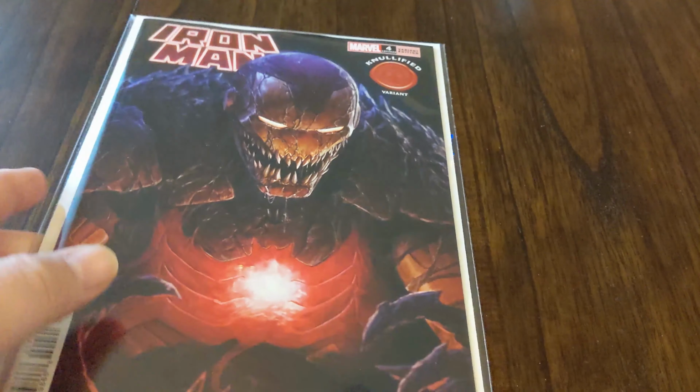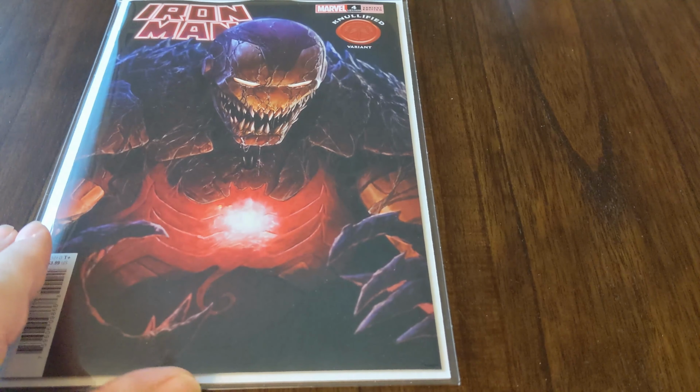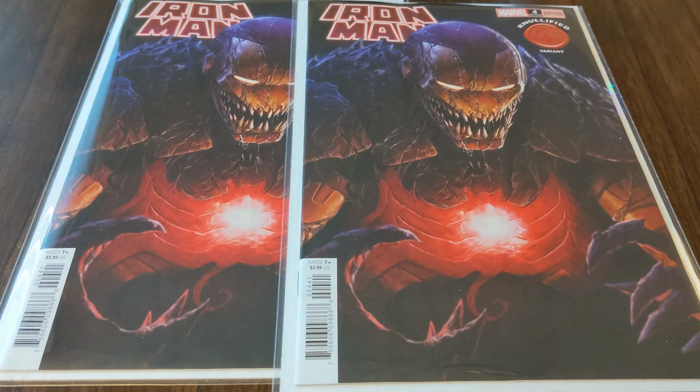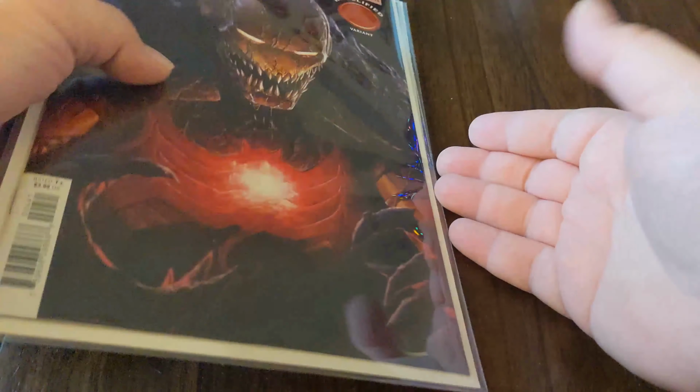Speaking of Iron Man, going back to my new comic book day haul, and I say haul because I wait basically a month to get my comics, so a lot of this stuff has been sitting there for a while. But I got 2 copies of this Iron Man variant because it was catching some heat before it came out.